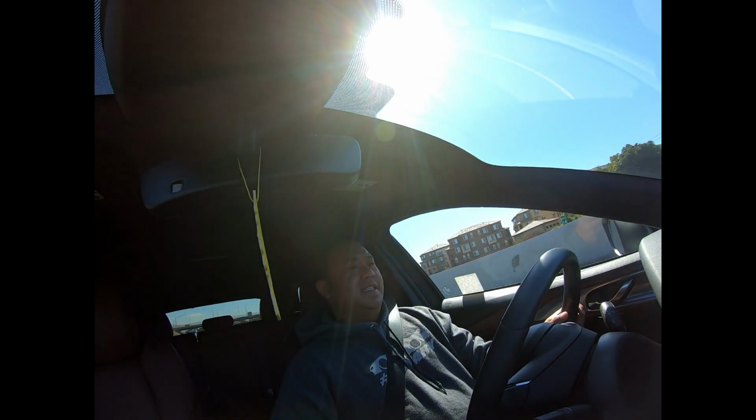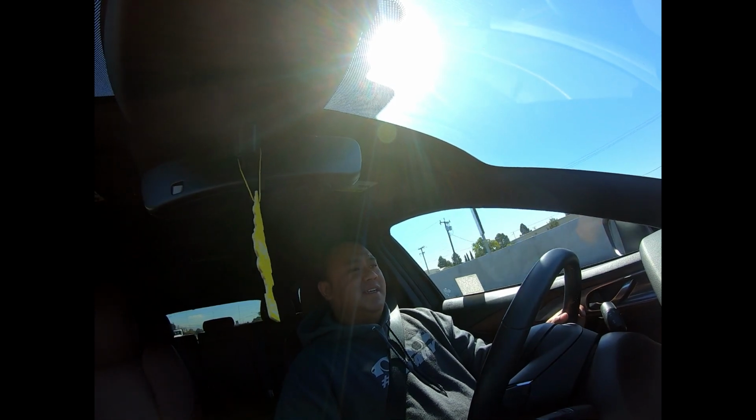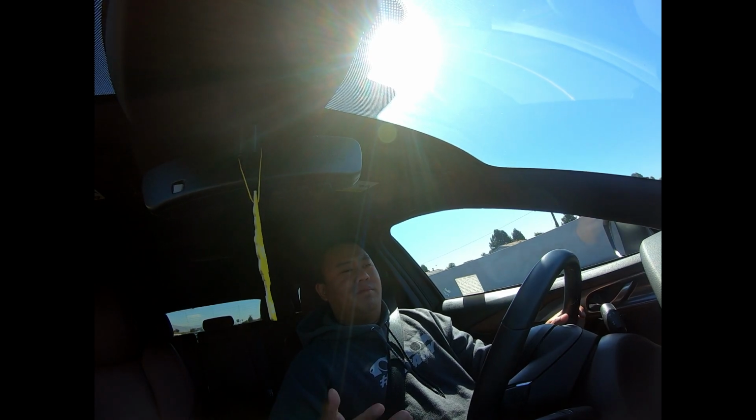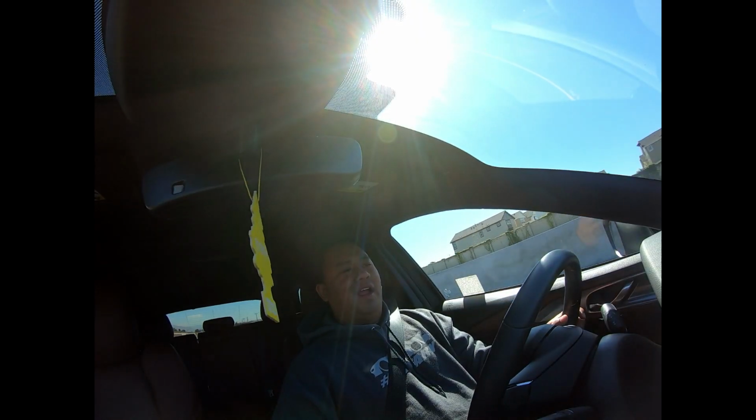One of the cool features that the CX-9 comes with, I believe on the Grand Touring and up, is the stop-and-go radar cruise control. Right now I'm on the freeway. I have the cruise control set to 70 miles an hour, and it does a really good job of managing the distance between me and the cars in front of me. Right now I set it to the furthest distance, where if it starts sensing a car in front of me, it will automatically apply the brakes and slow down.